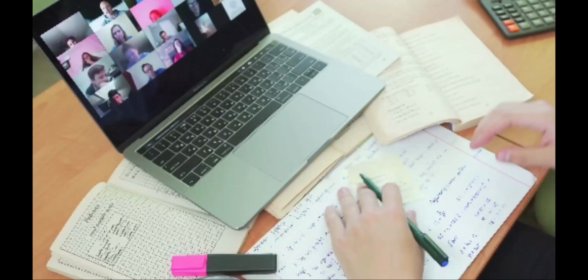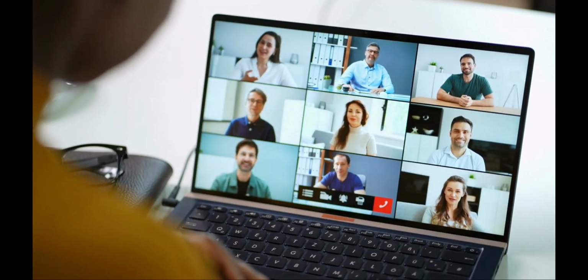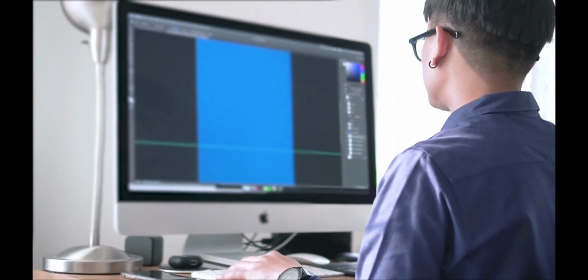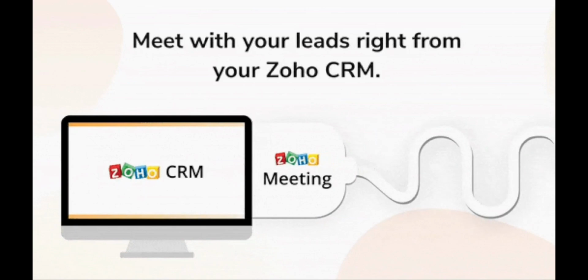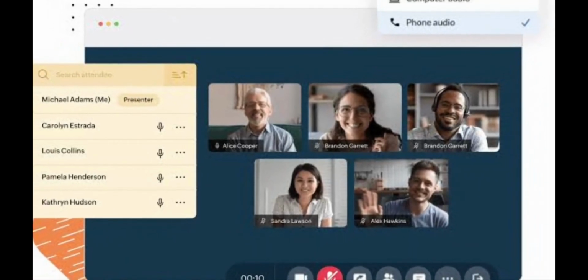Zoho Meeting is surprisingly a good entry, and I purposefully saved it for last. I'm surprised that whenever people look for a tool to use for online meetings, it's always Zoom, but Zoho Meeting is a great contender. For individuals like freelancers, the free plan is already more than you'll ever need. But for businesses with a lot of moving parts, their suite of tools will play well with you. For example, Zoho CRM and Zoho Meeting are well integrated, file sharing, group messaging, application sharing, and a lot of third-party integrations.